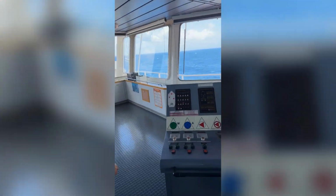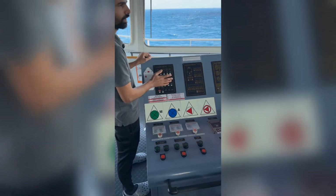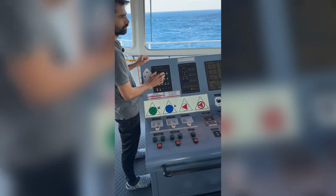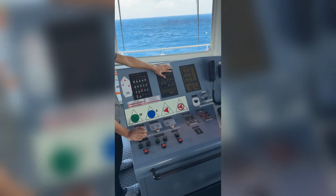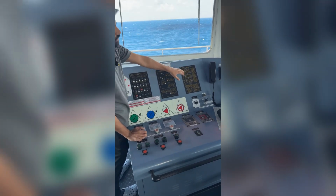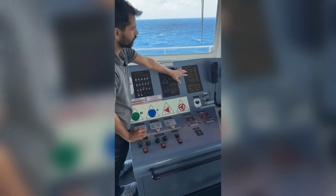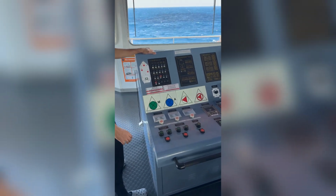This is our deck light control panel. At night, when at berth, we can use these switches to switch on the lights on deck. This is our navigation light control panel. From here, we switch on the navigation lights, and these are other lights, signal lights like dangerous cargo light or not under command or any other such light. We can use it from there.